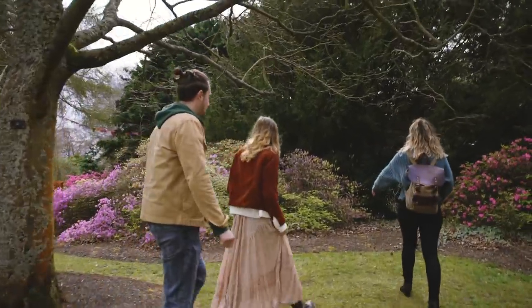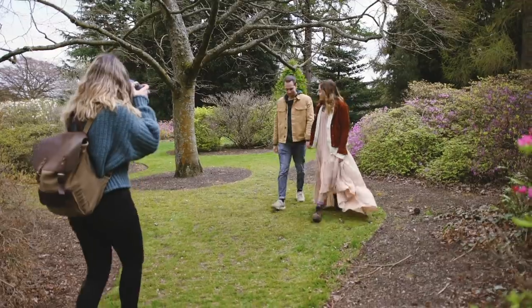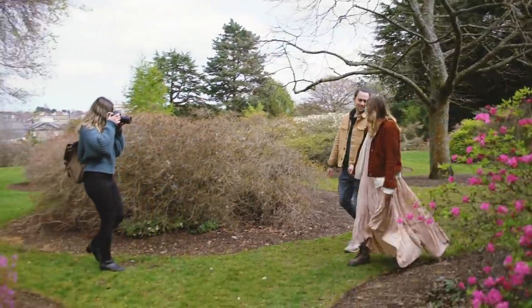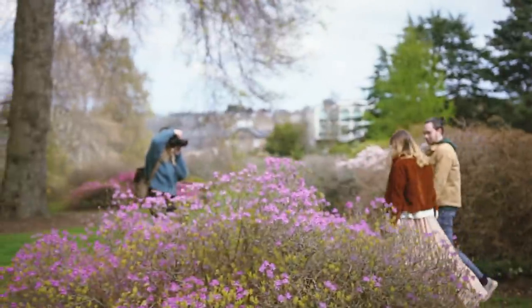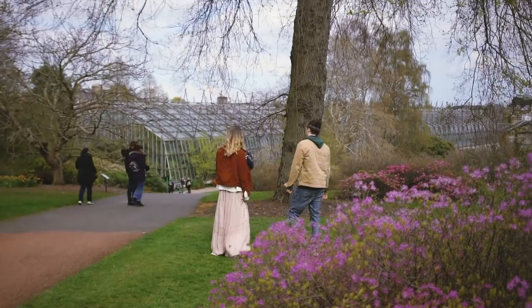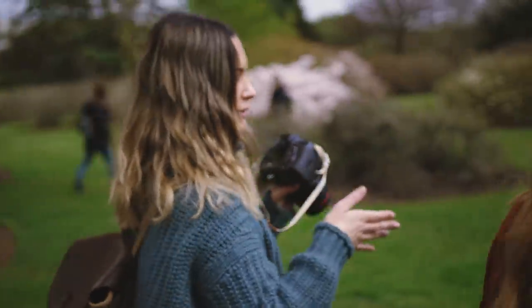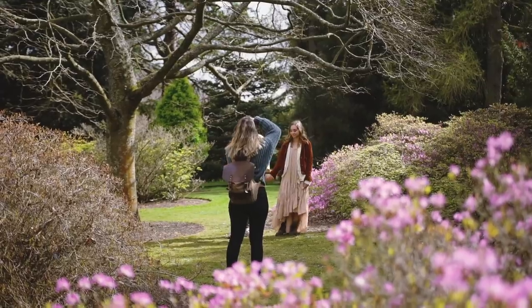Okay, so I might get you guys to start just here. When you're ready, just walk towards me. That turned out really nice, actually. The light came out at the perfect time. Oh, that's so cute. That was really nice. Should we do that again? Yeah. It's like a good little pathway. All right, when you guys are ready.